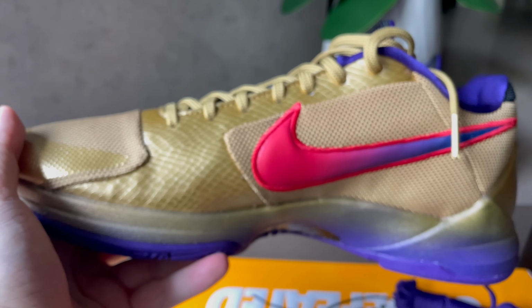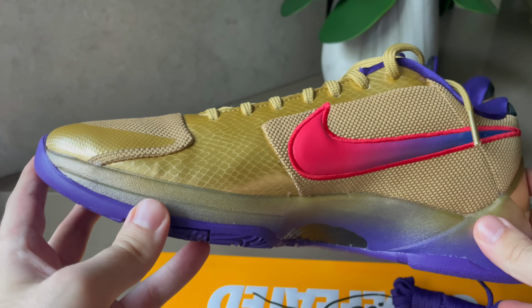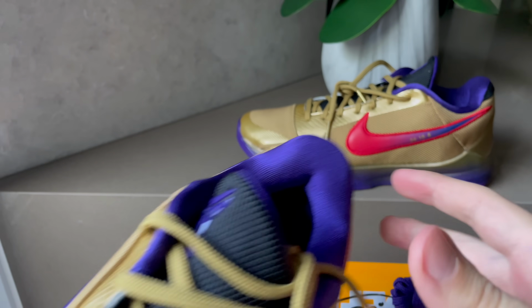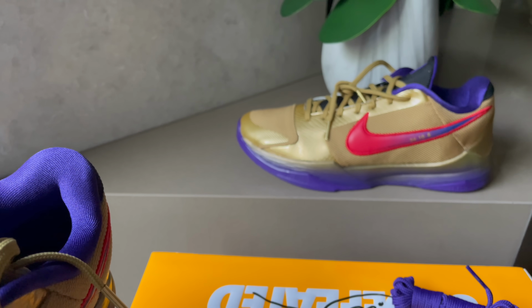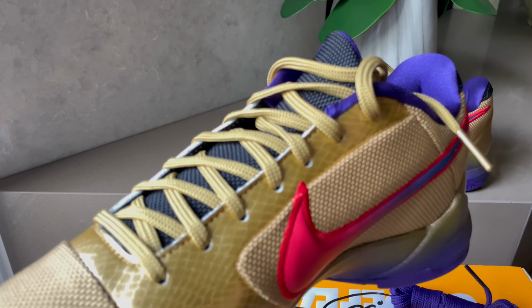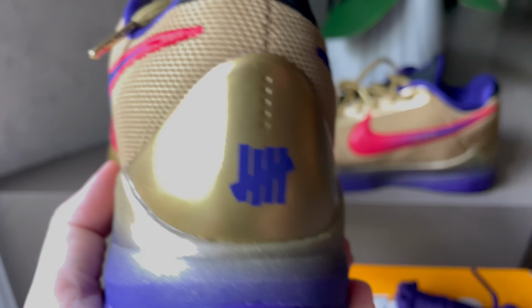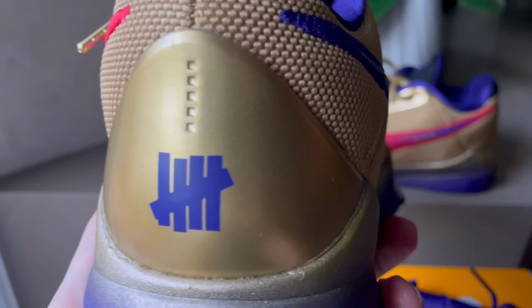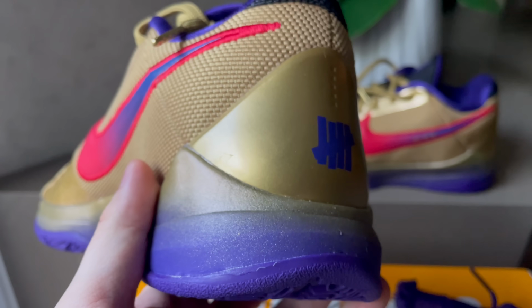Taking a look at the medial side really quick, as I showed you guys a little bit ago, we have the gradient swoosh here. We do not have the numbers anywhere. On the other one, of course, as I mentioned, we had Kobe Bryant's 3 numbers throughout his career, as you guys can see right there. But on this pair, we don't have that. Taking a look at the heel tab, another difference right there. We have a gold heel tab again, but here it's the 5 strike Undefeated logo on the back instead.